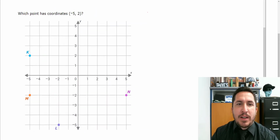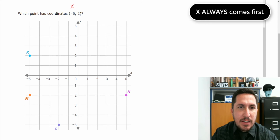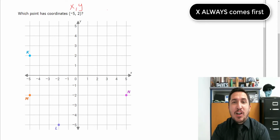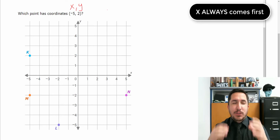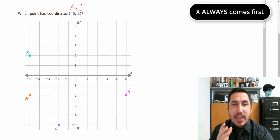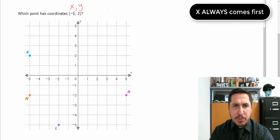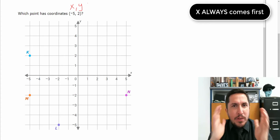All right, coordinates. You have to know this. X and Y. The X always comes first. What letter is always first? The X. Good. So I'm going to write down X on top and then put a Y next to him. That way I know which one the X is.